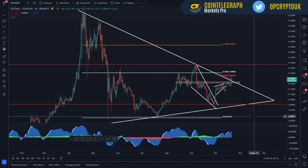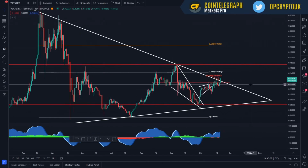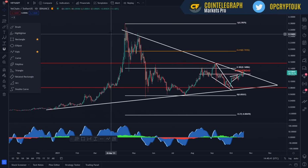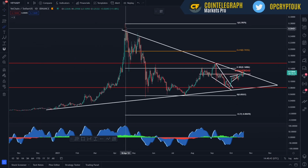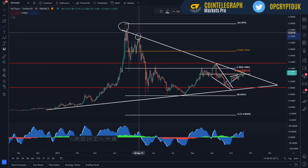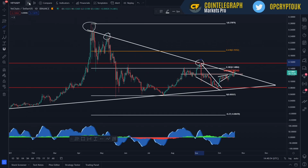So welcome. Today we're going to take a look at Vechain, and we have broken out of this long-term downtrend. Back in, when was this? Let's have a quick look. Back in April, we hit the all-time highs up here at 27.8 cent, and ever since then it's rejected. We had a retest of that trend there, and a retest of that trend there. This time, we have actually broken out.